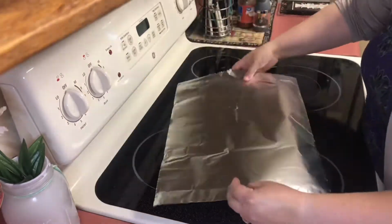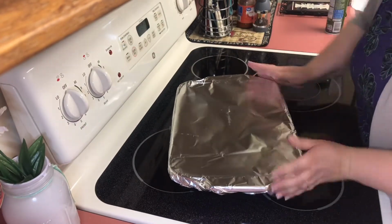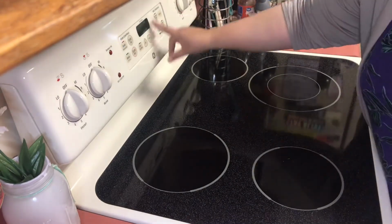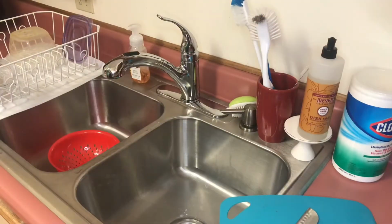Now we are just going to add some foil to the top and put it in the oven. I usually cook it at 350 for probably about 45 minutes or so. Just keep an eye on it. You may want to cook it a little longer, just depending on your oven and how much you're making.